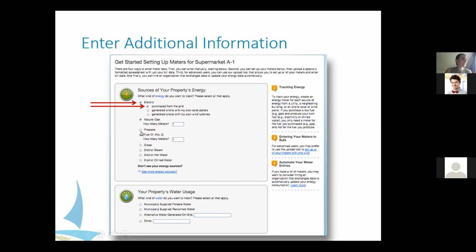If you have any delivered fuels or district fuels, please mark them right now as well. And you'll need to put in the appropriate number of meters for each one. But again, do not put in gas at this point. If the screen is prompting you to add your water usage right now, go ahead and click that as appropriate. You likely have municipally supplied potable water, and click the number of meters.